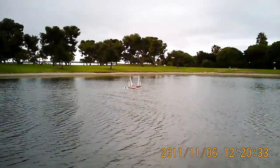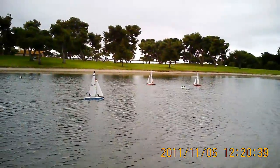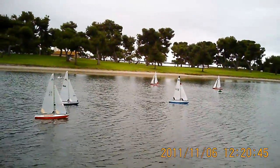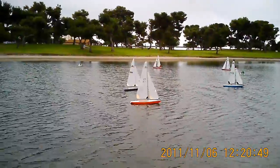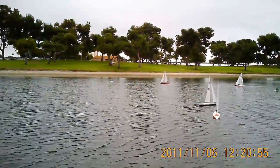Okay, so number 5 continued on port, and I decided as soon as I got around the mark I was going to tack on the starboard, and I got a little bit more wind than he did. I don't know that I saw any wind over there, but as soon as I got around the mark I knew I didn't want to be following him, so I tacked on the starboard. And now I'm headed to the offset mark.